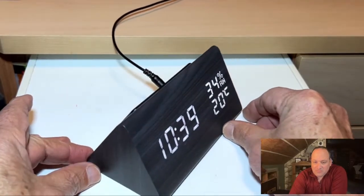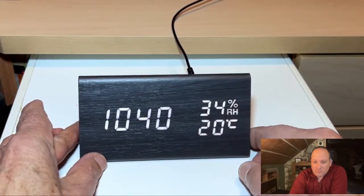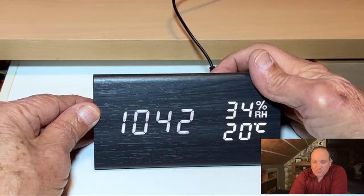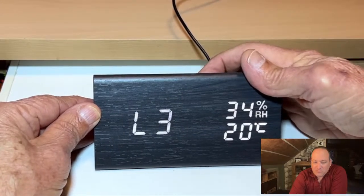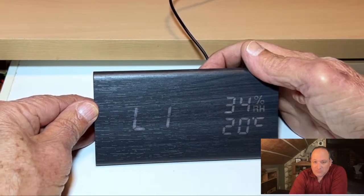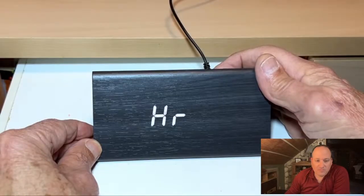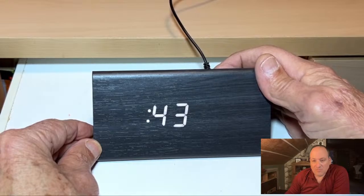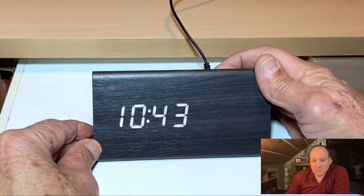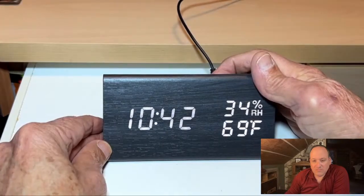I like that it not only shows the time, but also provides real-time temperature and humidity readings. I'm impressed with the multiple brightness adjustment levels. You can customize the display according to your preference. It automatically dims down for peaceful sleep at night, and then brightens up during the day. Whether you prefer the standard 12-hour format or military time, this clock has you covered. You can also toggle between Celsius and Fahrenheit with ease.